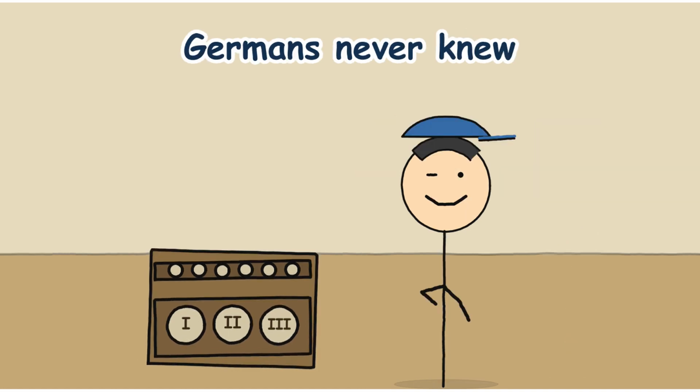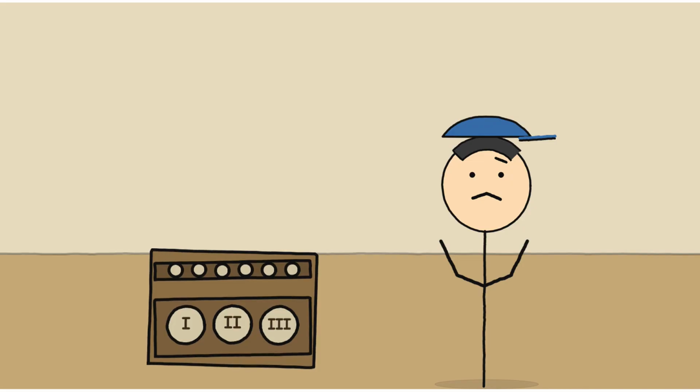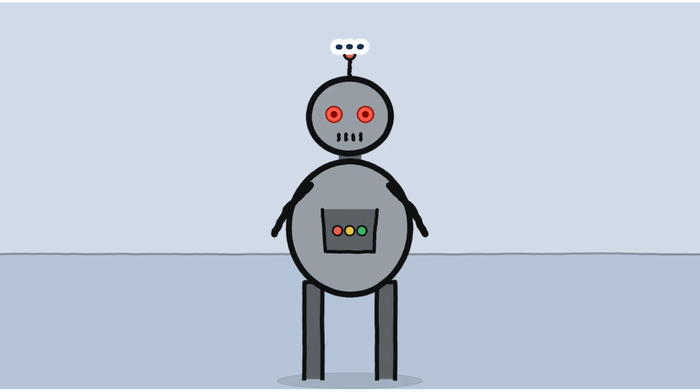The Germans never knew. The lesson the cryptography world took from Enigma: security through perceived complexity is not security. The Germans believed the machine was too complex to break because they couldn't imagine how to break it. The breakers had a decisive advantage for years and kept quiet the whole time. That parallel matters for what's coming.